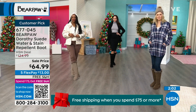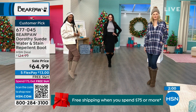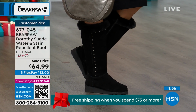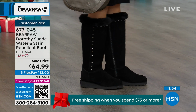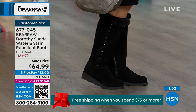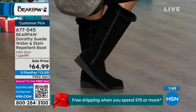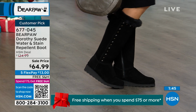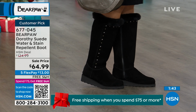And the temperatures are just now dropping, so think ahead a couple of months, to January and February, when you still want to look put together, and you want to wear this with basically everything you already have in your wardrobe. This is the one. I'm going to slide it on because I'm a little shorter, and I'm going to show that it's good for petites as well.